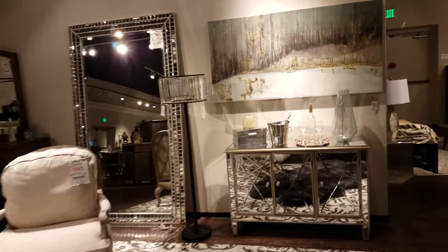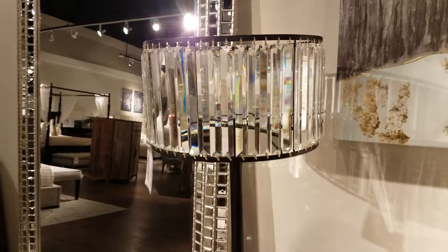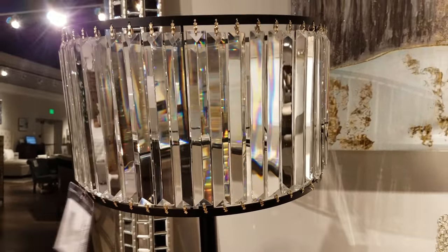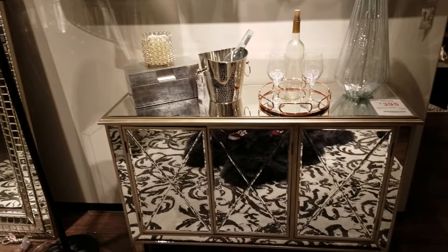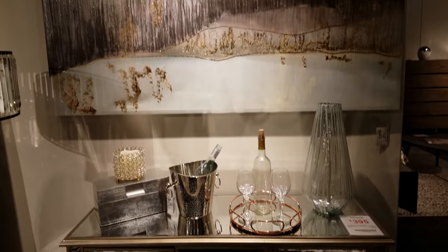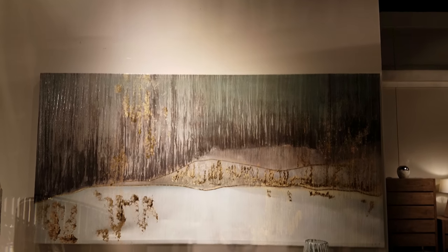Let me see if I can make my way to it. Here's this lamp. Ooh, very nice. It is gonna be $2.50. That's what that looks like. And then the console is $3.95. And I do love their wall art that they have here. It is $1.20.